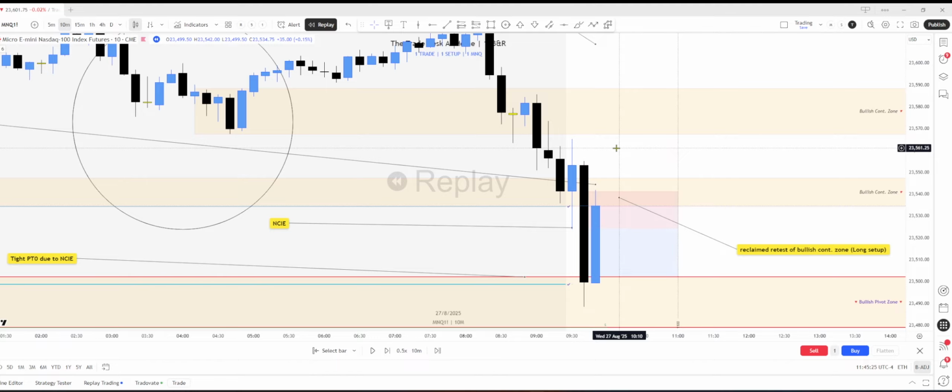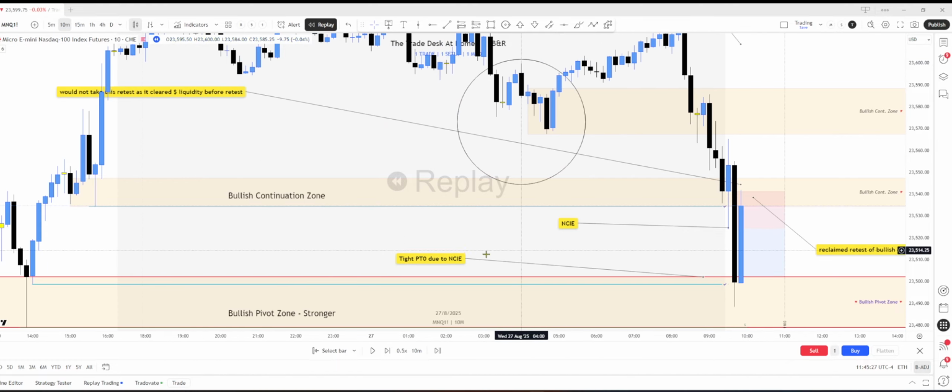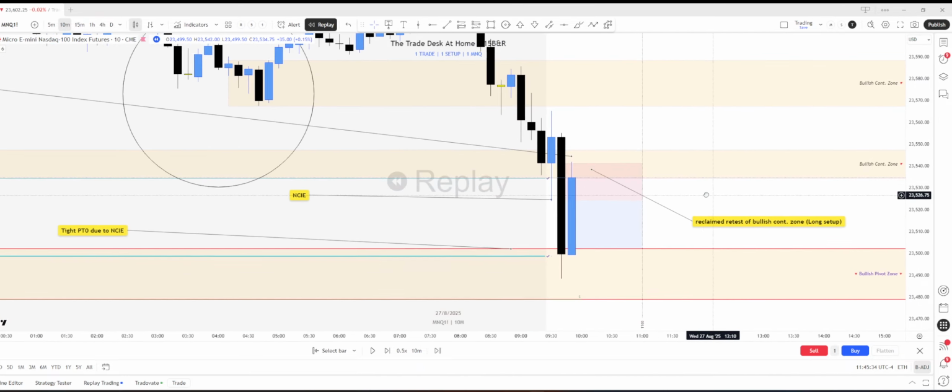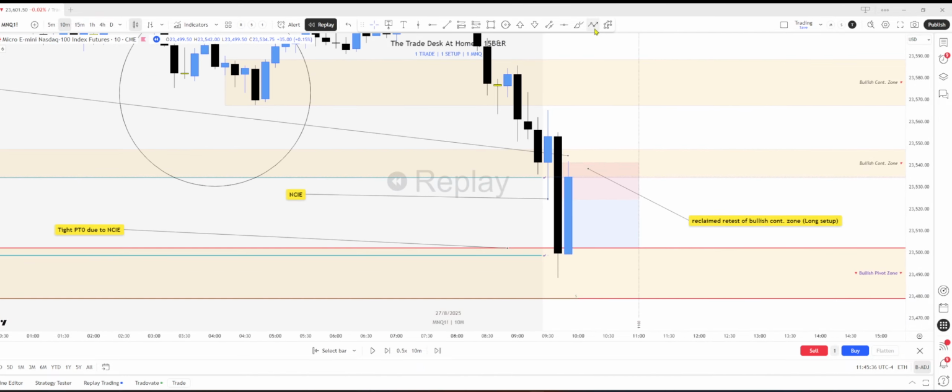So that was lesson number one that I was very aware of in my trading: liquidity and pivot zones versus continuation zones, one stronger than the other. So I wanted to stay out because we cleared liquidity and we're bouncing off of a very strong demand zone.